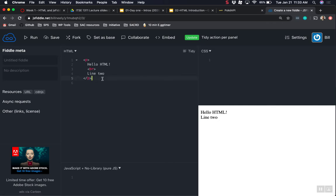This is essentially the way Fiddle works. You type things into the HTML panel. If you want to include CSS or JavaScript, you can put them into these panels. We'll be getting into those in weeks coming. For now, we're just going to be using the HTML section. So your assignment for this week is to create a Fiddle using each of those tags that are listed in the assignment.